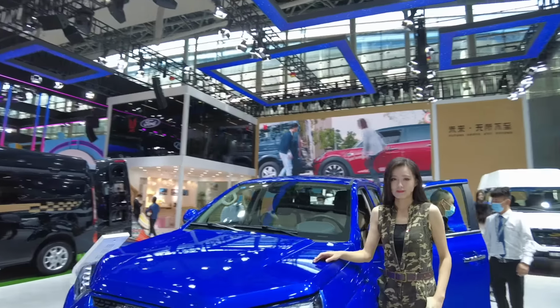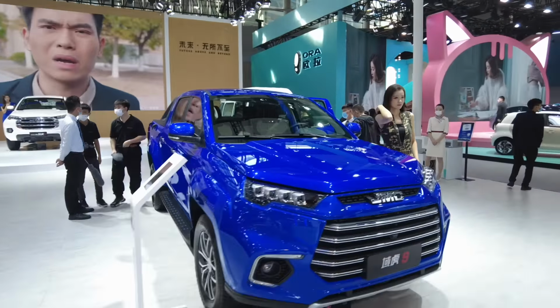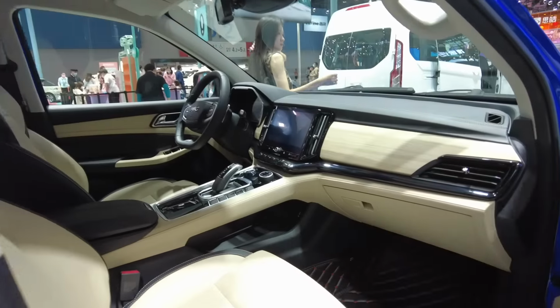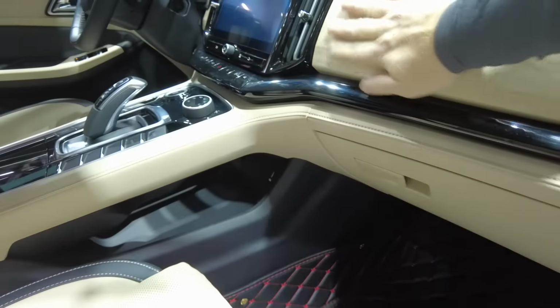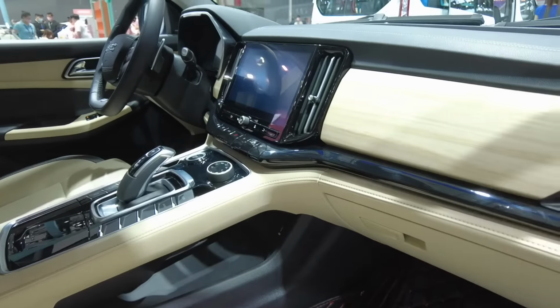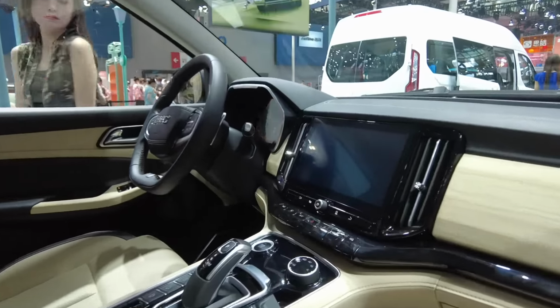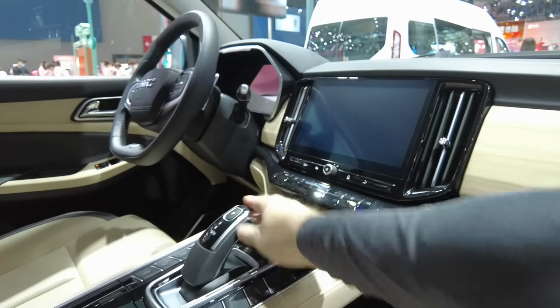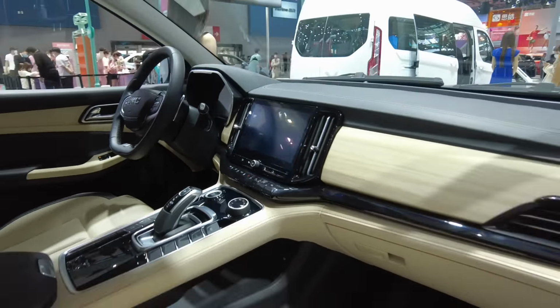This is a JMC. Yes, look at the interior of this. I love the light. It's not real, it's fake, but it's a light colored wood trim. That looks great. I'm very happy with that. Not bad. It's like a sports car in here, man. This is nice, guys. This is really nice.